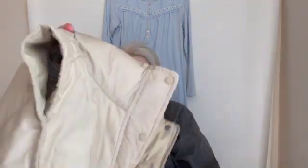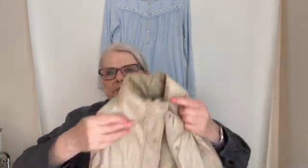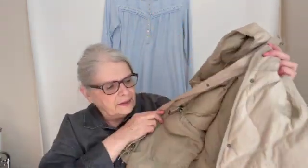And then my last soaking project is a women's size small down vest from The North Face. And it's very grubby. People, your down stuff is washable. You don't have to wait and take it to the dry cleaner. You can just spray Shout on it and wash it. But it's a nice beige. It's got a drawstring waist. You can cinch it up inside here.